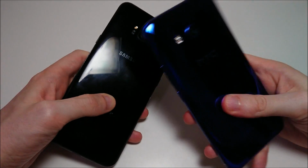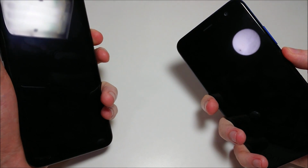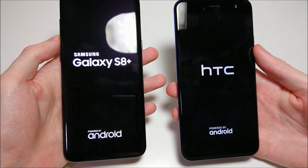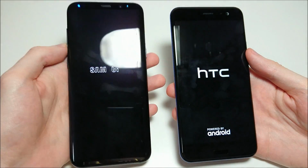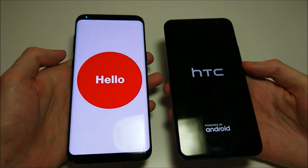Here we go, guys. You got the Samsung Galaxy S8 Plus, the HTC U11, and let's get right to it. Now, guys, these phones have the best specs on the market, Snapdragon 835 for both, and 6GB RAM for HTC, 4 for the Samsung, and really gorgeous designs on both. I'll show you that in a minute.